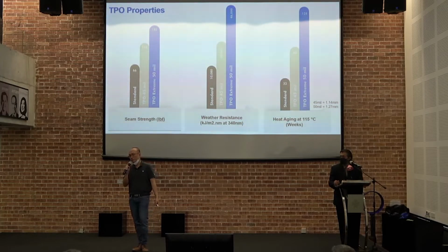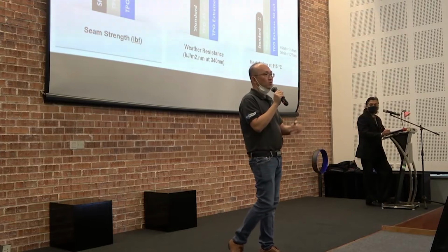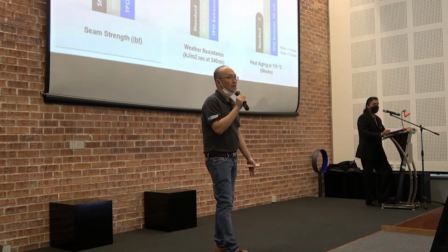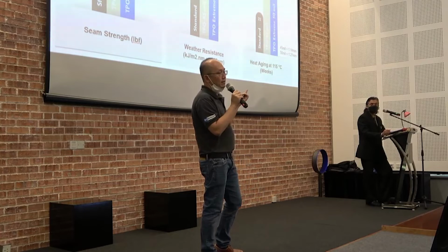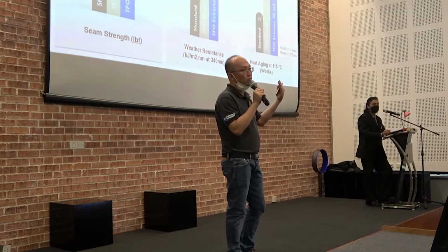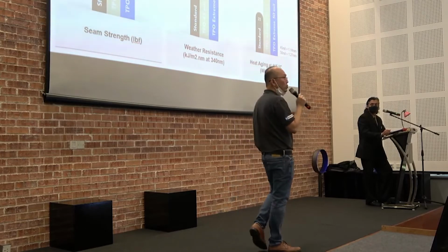The reason we require a maintenance program is that we don't know what activity happens on top of the roof over the years. So we need to understand and check every year. And for the upturns, we also use sealants, and the sealant obviously won't last for 15 years.